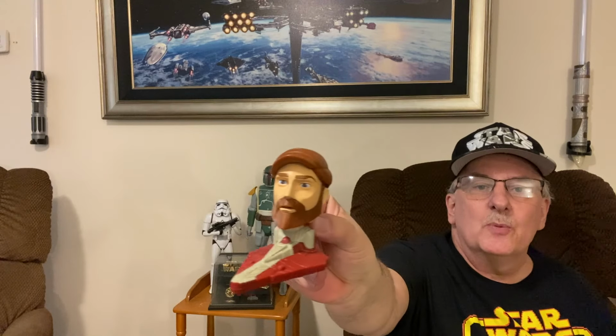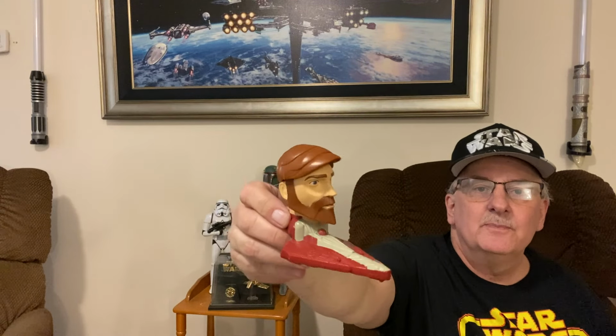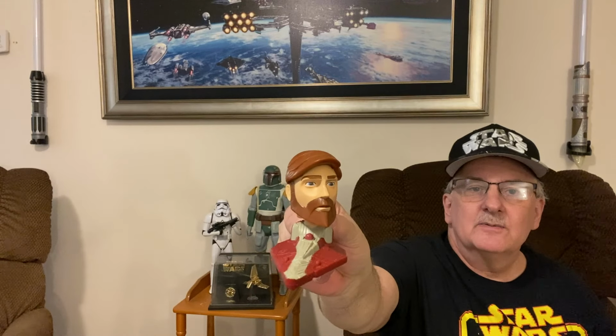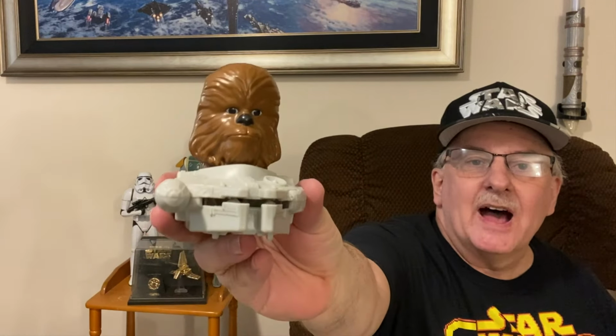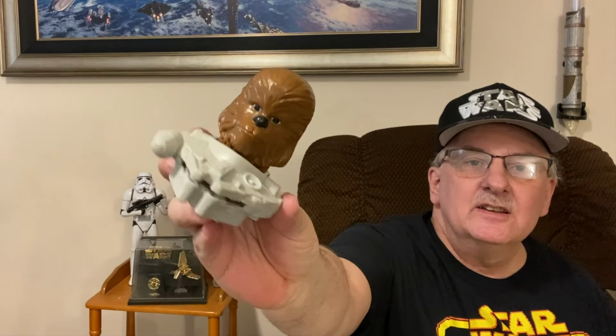Okay, the next bobblehead we have is Obi-Wan Kenobi in his little Jedi Interceptor here. There again, big head, small ship. But for a Happy Meal, hey, it actually looks pretty good. What do you think? Now the last three that are here are not bobbleheads, so these must have been from a different promotion that McDonald's had. The first one of these is Chewbacca. And as we can see, big head again, small ship, but these heads don't move.